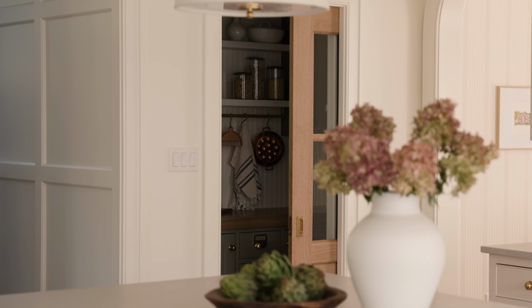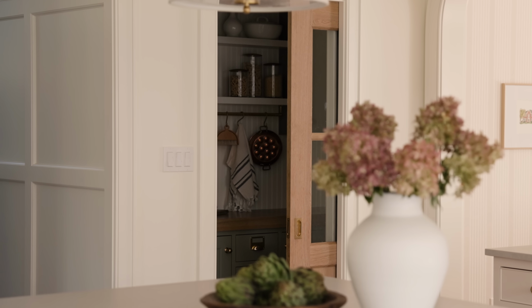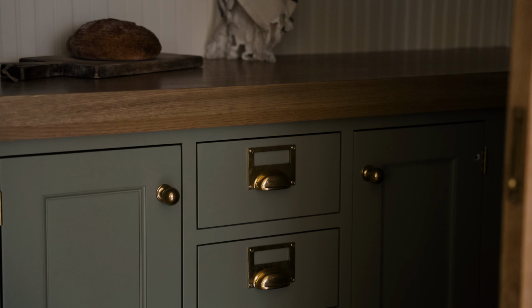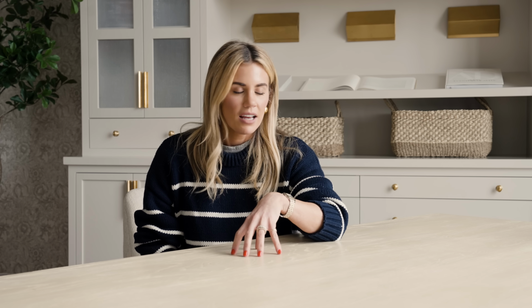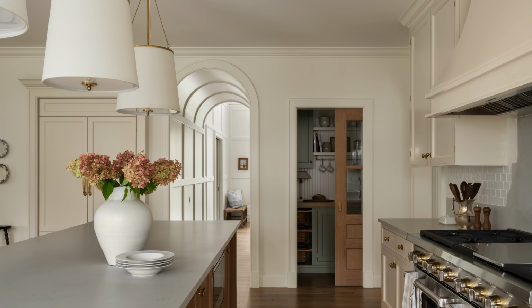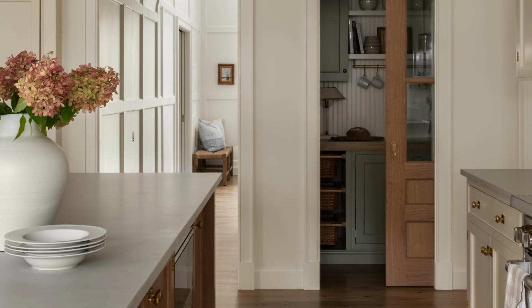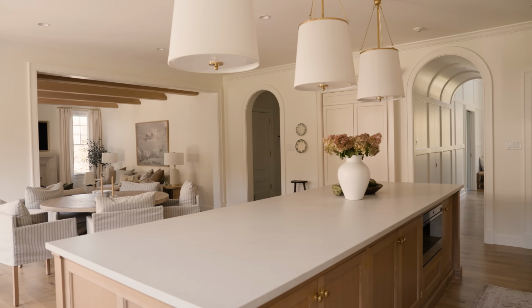Just off the kitchen is a really charming little pantry, and I think this is the opportunity for the surprise in a home where you have a neutral kitchen. We pushed for this moment of soft green, and I love the impact that it has. I love a green pantry. I have a dark green pantry in my house. This is a light green one, and we created a custom door that had some vintage detailing that adds, again, another thoughtful moment, but it also took that oak tone that was on the island and tied it in one other place.